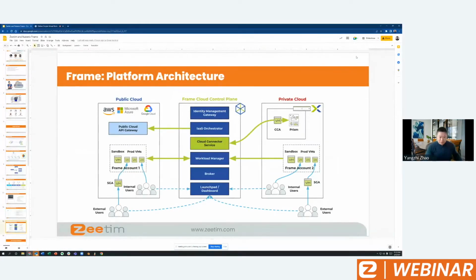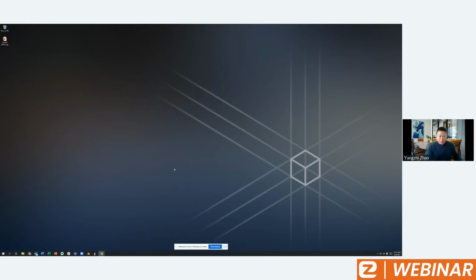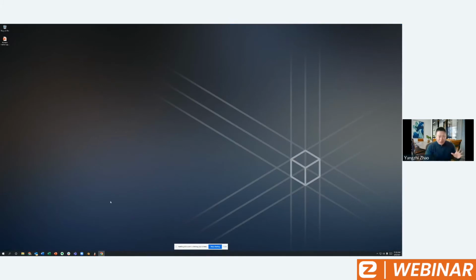So with that, let me actually just show you what Frame's all about. So this is my Frame session, right? Let me get rid of that email. There you go. So this is a Frame session. I'm running Zoho through Frame, right? I can't really show you my endpoint because I'm actually in the session itself.